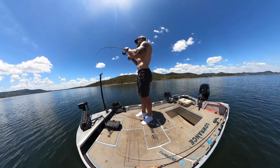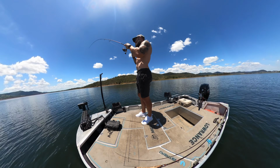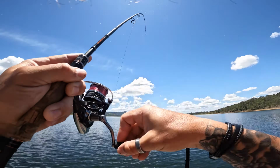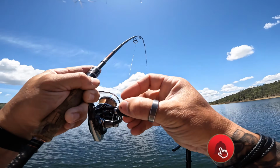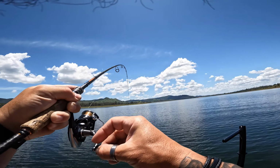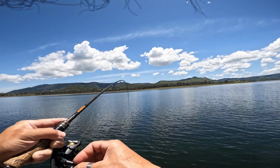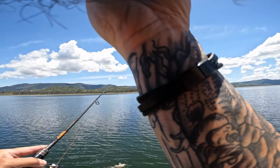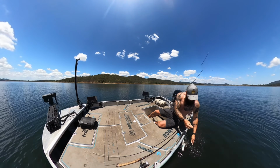Nice thing. Hollywood drag. It's going to jump. Must be little. Oh, playing off a bit now. Now's when I remember I didn't bring a landing net. But I got a bass. There you go.